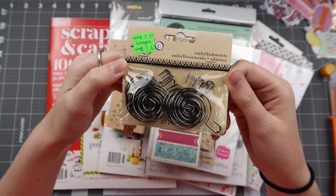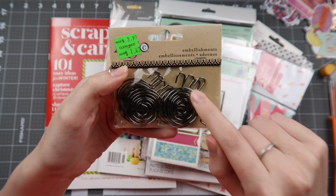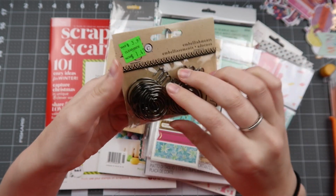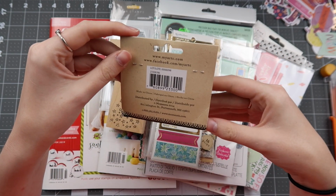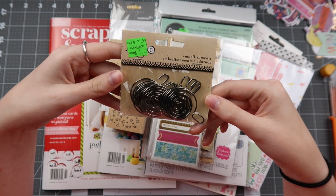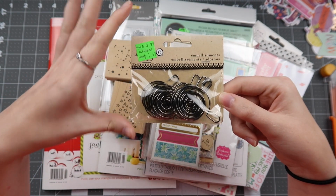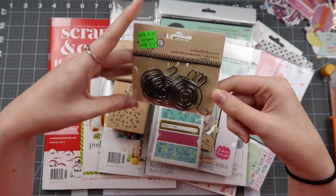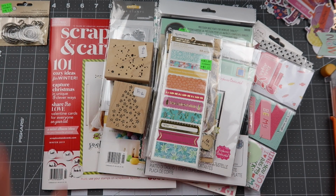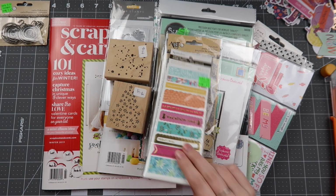These are Artsy's embellishments, and these are like paper clips, but they have a hook on the end, so you could put a charm or something on there and then close it. At least that's what I thought they'd be great for, like a mini album or something, but they're just so cool. That's a really cool paper clip, and $1.47 for those, and you get 12 of them. And they're pretty heavy too, so we'll have to see if I get to using those. I love using paper clips on my pages.